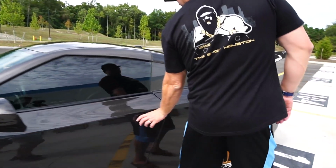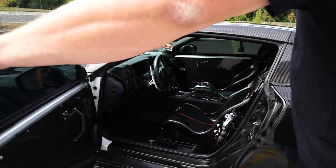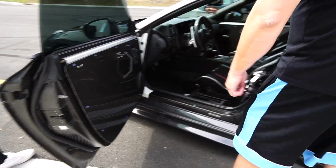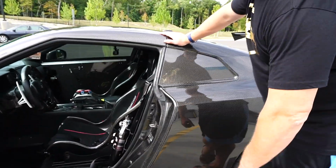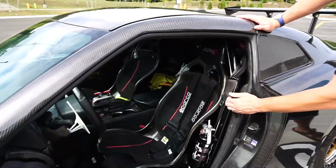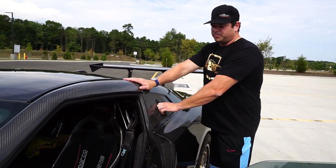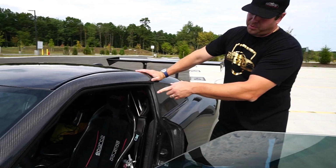Inside, we have AMS Alpha race seats, Command Performance / Shop Houston door cards to go in the carbon doors, to shave more weight. Basically the whole inside of the body is also carbon fiber. We got rid of these windows, put some carbon in there. It's got a fire suppression system.